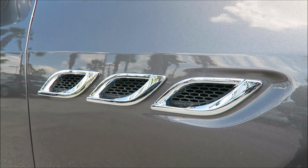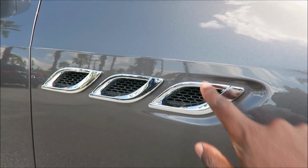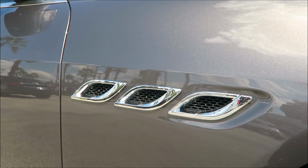Not bad. You also have your signature Maserati tri-port holes there, and they're actually functional. You see the vents there, those actually go through. They're actually there for a reason.